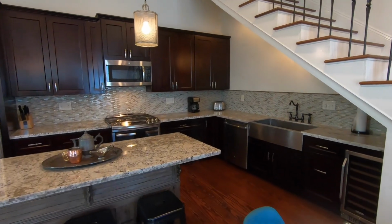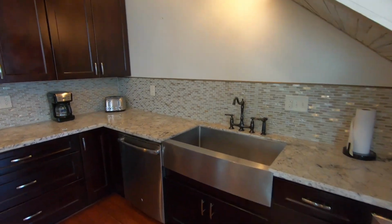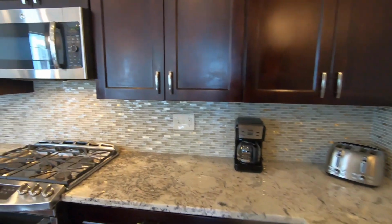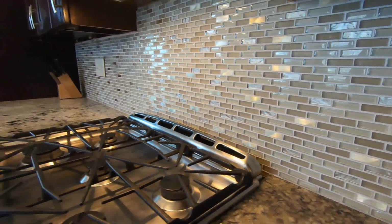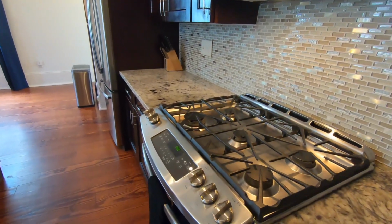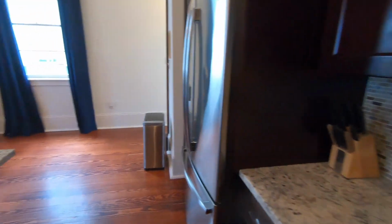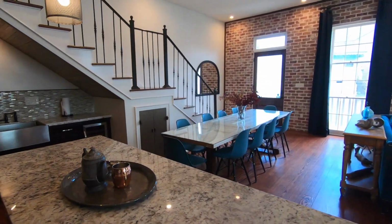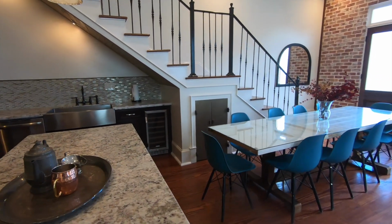We have a large kitchen that anchors the rear of the room with rich wood cabinets, granite stone countertops, and beautiful glass tile subway backsplash to accent all of this. We've got professional series stainless steel appliances, 5-burner gas range, microwave hood vent, a French drawer refrigerator, and then we have a stainless steel dishwasher and a farm sink just on the opposite end of the kitchen. And very discreetly tucked in the corner, we have a beverage cooler.